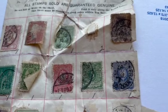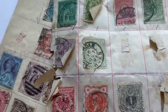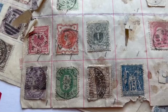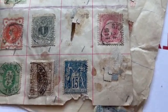On top of that, we've got, again, more of the German Reichpost stamps, some French stamps. What else have we got? Some German, some Great Britain, a Belgian stamp, some French stamps, and a Swedish stamp. So some nice things there.